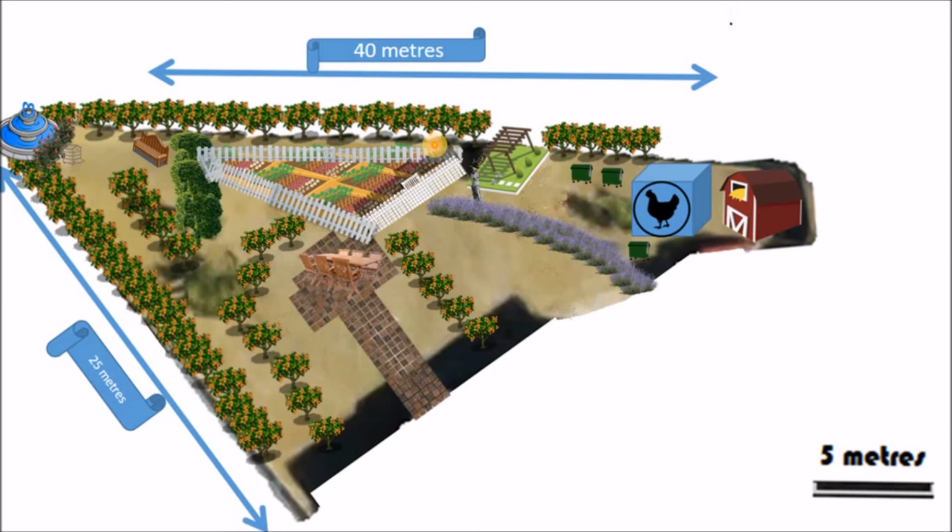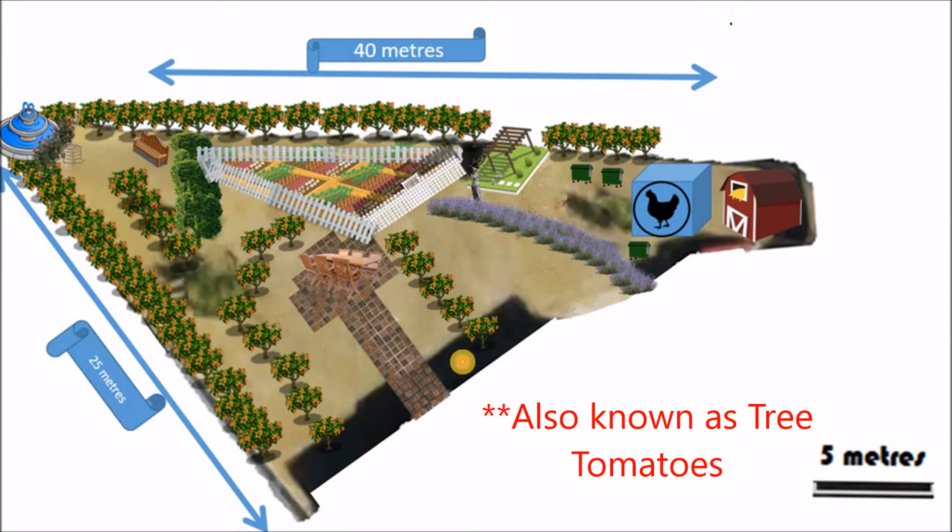Another thing you'll notice is around the door area here, this is our most shaded place. We plant tamarillos, which are an amazing plant that's got really deep tap roots, and also it's a great dust bath area.